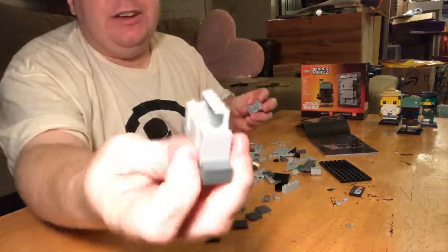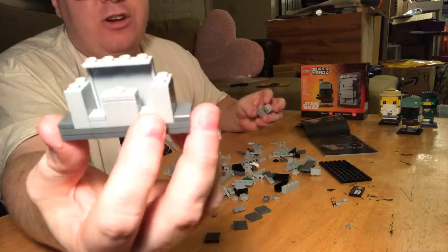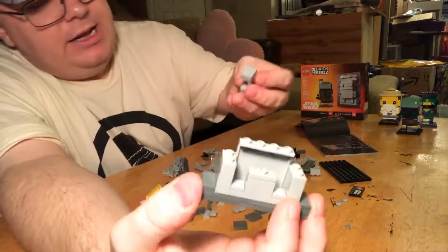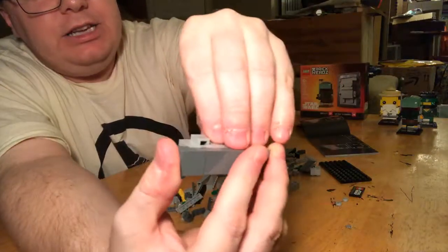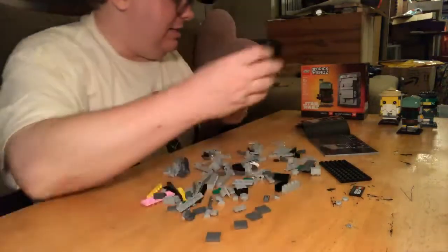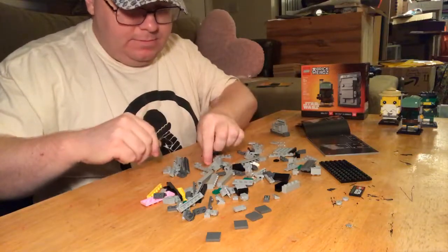Oh, interesting. So I've built this little sort of throne-ish chair almost with this little jumper piece. And I built this little very simple table, and that's just getting plugged right into there. And it looks like that's going to be Han's feet sticking out, I'm assuming, anyway.